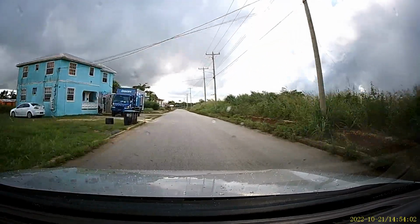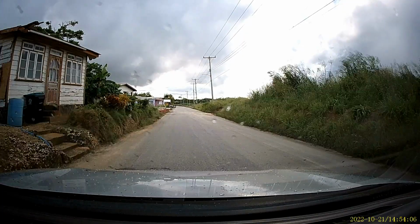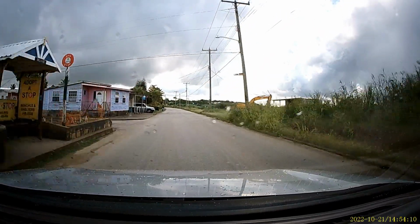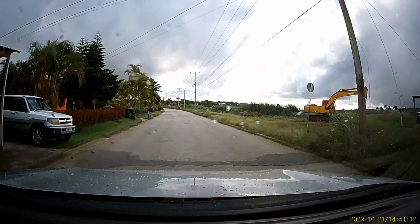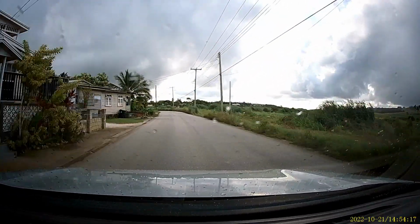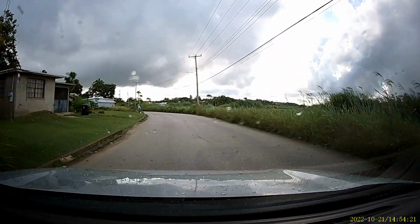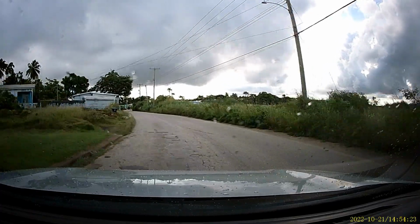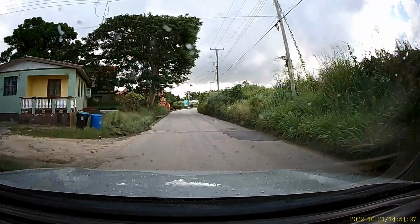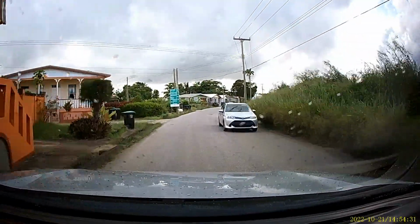Moving into an area now known as Pool Land. We've got Pool number one, Pool number two. Those are the side roads that you're seeing on the left. There's one, two, and three, if I remember correctly. And now we are approaching Four Roads, so we will see the cross road coming up.